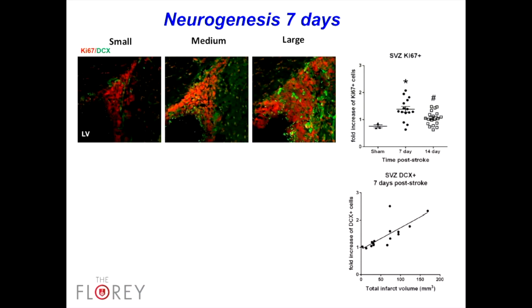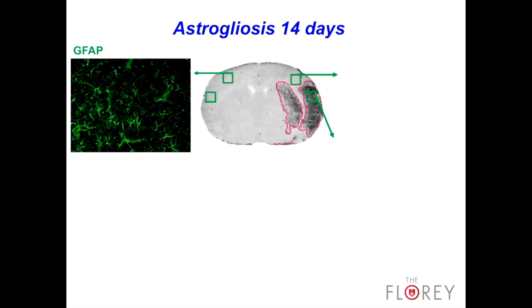Interestingly, what we found when we were doing this study was that many of the cells that were dividing within the subventricular zone were also labelled for GFAP and nestin, with an indication that many of these cells were becoming radioglial cells. And we actually followed their migration and found that these cells incorporated into the glial scar.